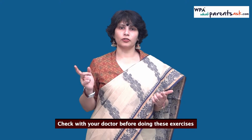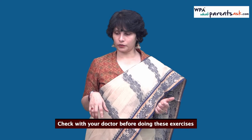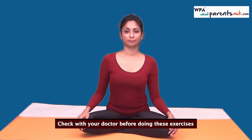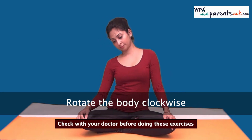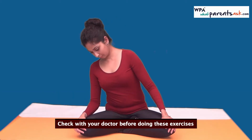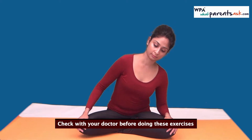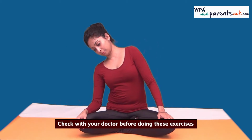And then we move on to rotating the body in the clockwise and the anti-clockwise positions. This is another exercise that relaxes your back and shoulder girdle by opening out your spine. Sit up straight, place your hands on your knees and then rotate clockwise. Rotate as comfortable to you, and do this for 10 repetitions.